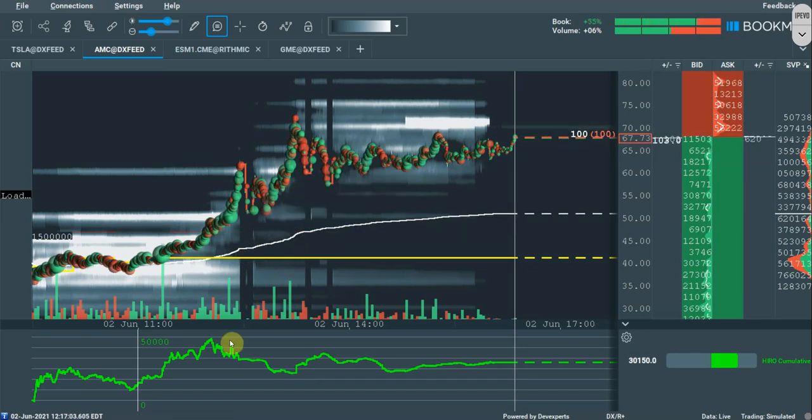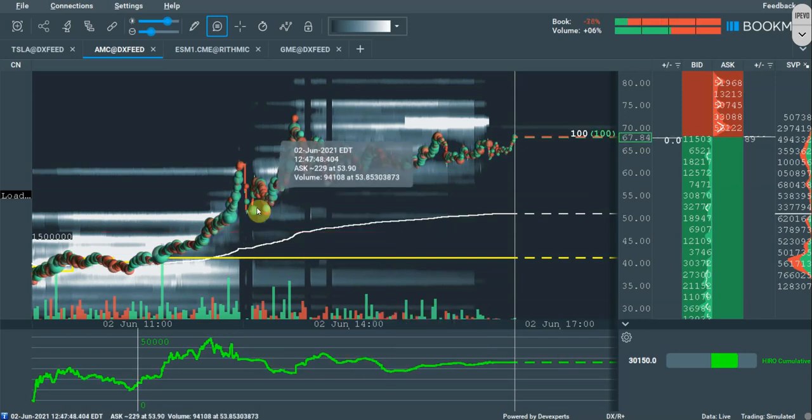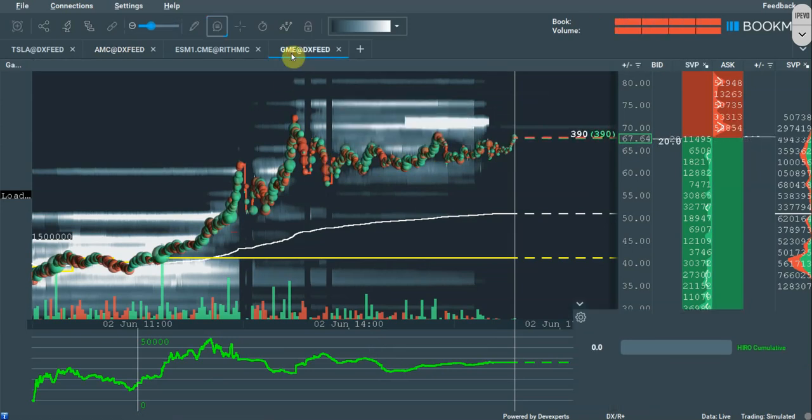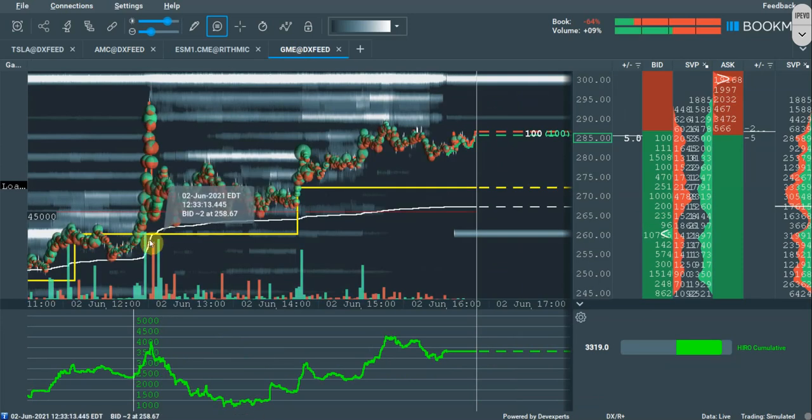Now, also the other fact here is that the options market did not really keep buying once AMC broke the 50 level. That's kind of where this topped out. And then the flow in the stock more or less trades sideways, but obviously at this incredible new price of $62 to $65.